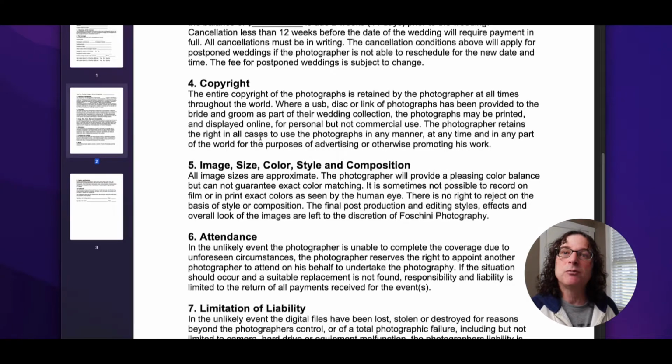Now, sometimes you might do a wedding and they don't want you to use these for advertisement. Sometimes you might do a military wedding, which I do a lot of, and they don't want these out online or whatnot. No problem at all. You just hop on there, you cross that out, you initial it and all. There are circumstances where you will change this a little bit. But in general, you own the copyright to everything. Don't let anybody else have it. Once you snap that shutter, it's yours.